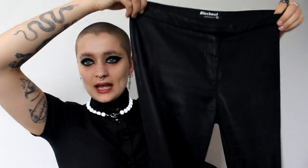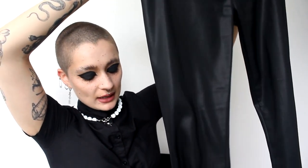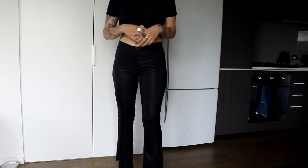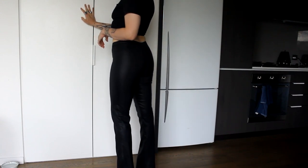Okay, so in a very similar style, I have these shiny black pants. They're by a vintage Australian brand called Blockout, and on camera right now I won't do them justice, but they are a straight leg and then they boot cut right at the bottom. They are low rise, and I was out here thinking I would never ever get low rise, but here we are. They also have a slit at the ankle, which looks really cool over chunky boots.